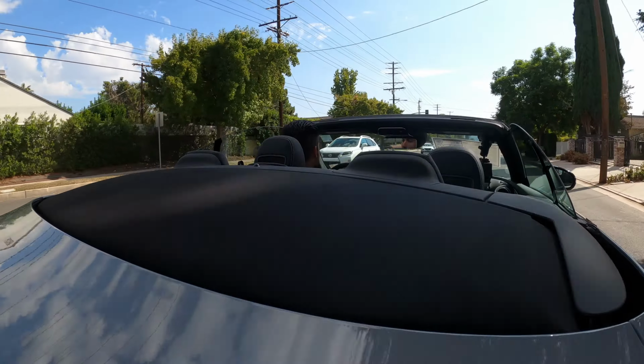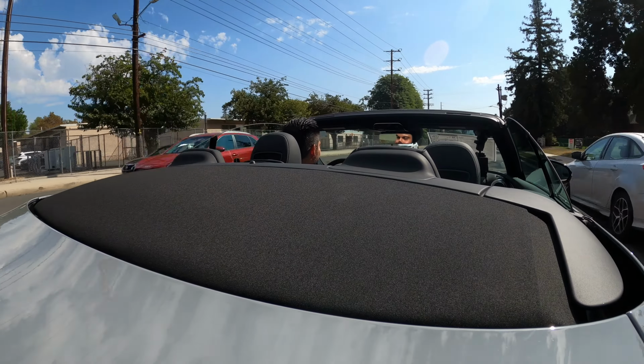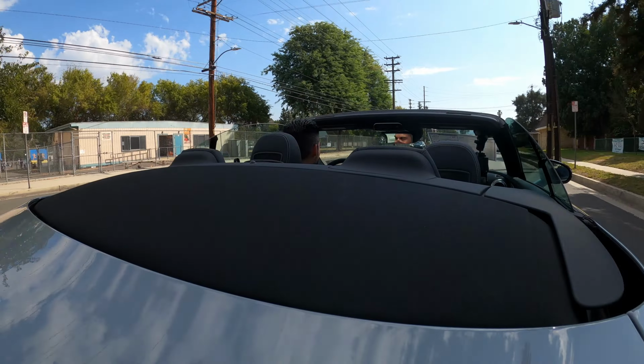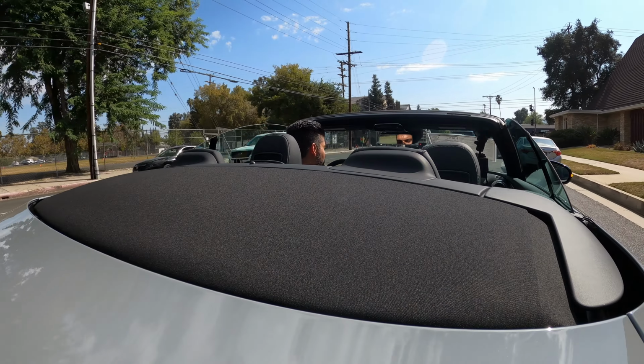Wow, this is monstrously fast. Monstrously fast. Wow, and I can't get enough of the AMG performance exhaust note. It's really nice. It almost sounds a little bit more aggressive than what I heard in the SL. Now, let's test this race mode that you get in this car.